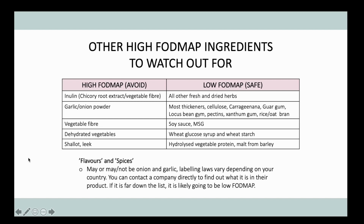But similar, you can contact the company directly to find out exactly what is in their product. On the low FODMAP side, we have all other fresh and dried herbs, and most thickeners such as cellulose, guar gum, xanthan gum. These are those thickeners and words that are usually in an ingredients list that makes it look really overwhelming and really long, but a lot of the time these thickeners are fine.